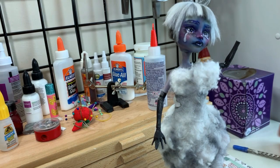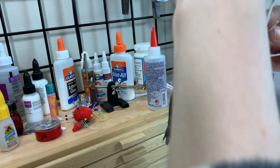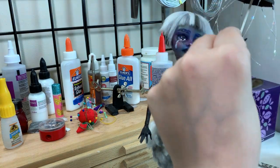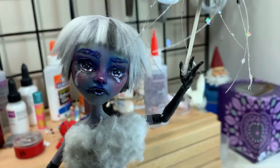Too much squishing, so now I can attach her umbrella. The rain lines are poking into her, so I'm going to do some snipping and straightening using my mini hair iron.